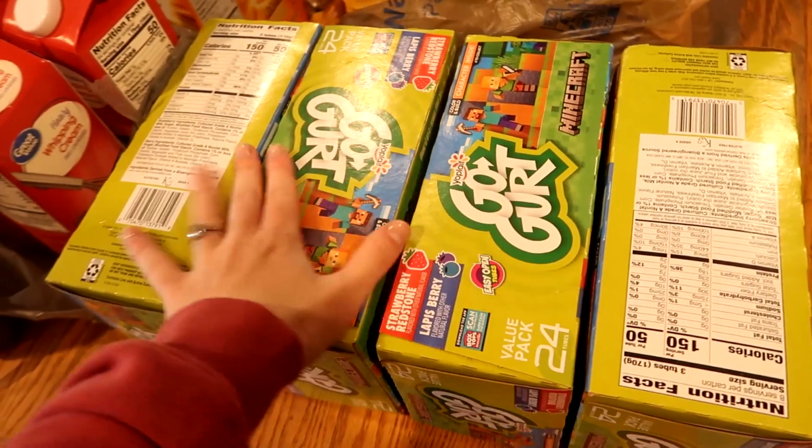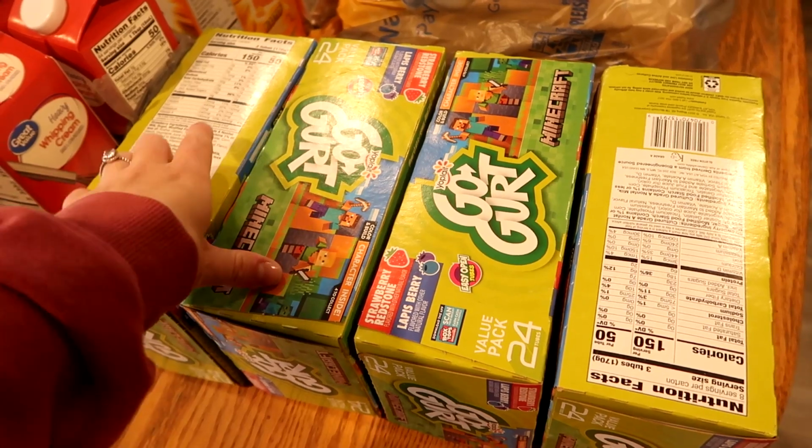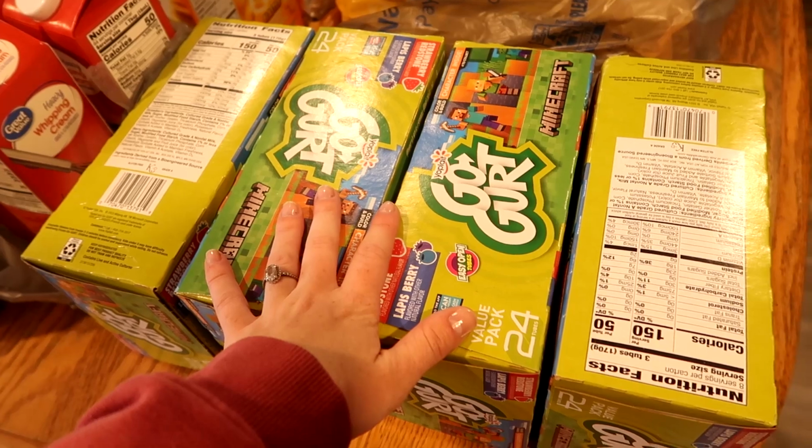I got 4 cases of Go-Gurts. Kids love these. One of you guys told me last month that Aldi sells yogurts like this without the food dyes in them.